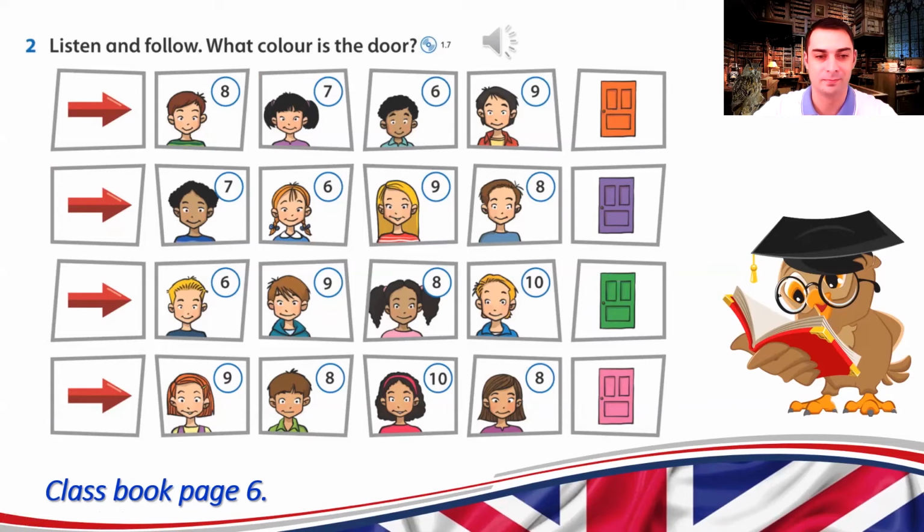What color is the door? How old is he? He's 7. How old is she? She's 6. How old is he? He's 9. How old is she? She's 8. How old is he? He's 10. What colour is the door? Green. How old is he? He's 8. How old is she? She's 7. How old is she? She's 6. How old is she? She's 9. How old is he? He's 6. How old is he? He's 9. What colour is the door? Orange.